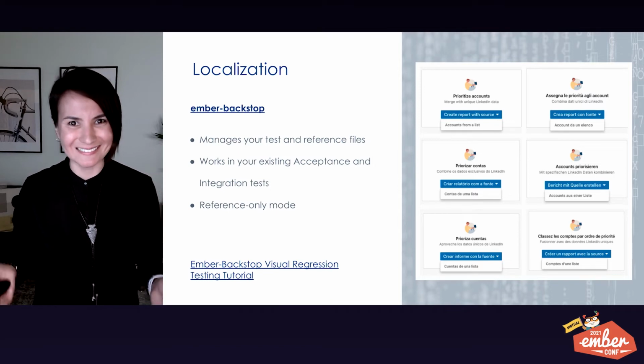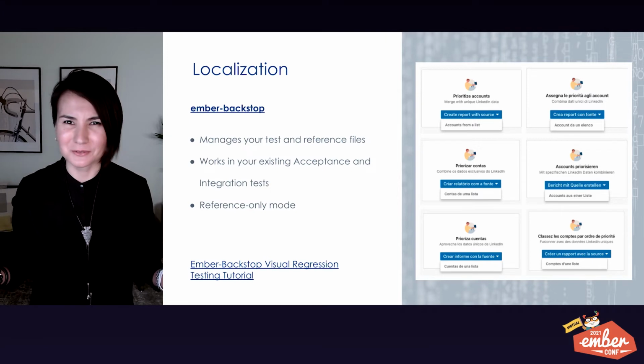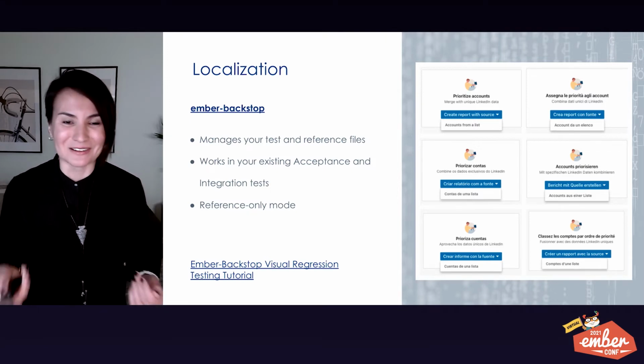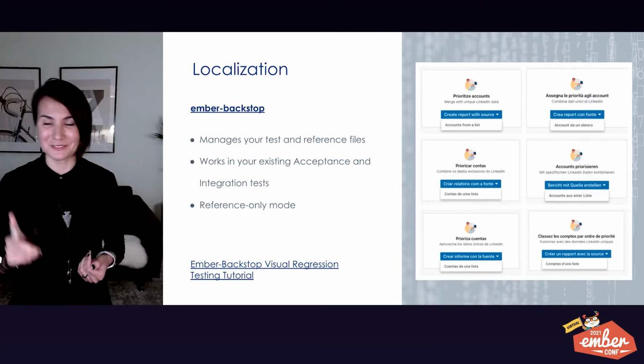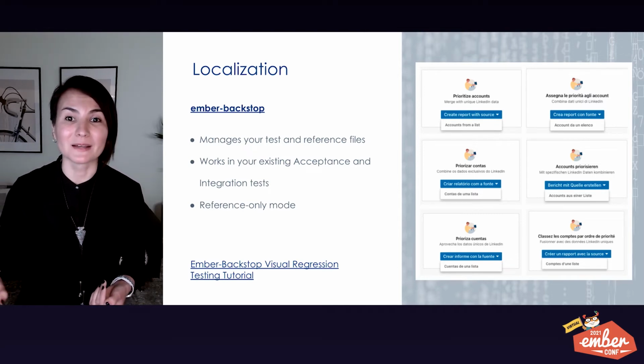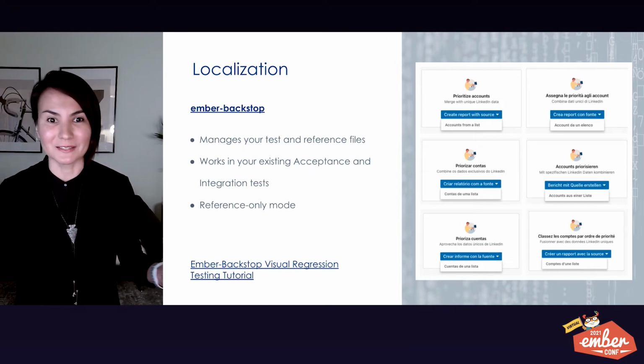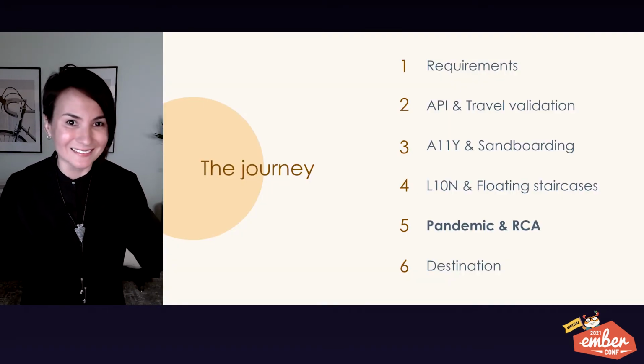Screenshots. Indeed, if you can generate screenshots for one language, why can't you do it for another? By triggering your test for a different language, you can use the same exact backstop assertions, but in reference-only mode. The result? One tool that covers 2 requirements.